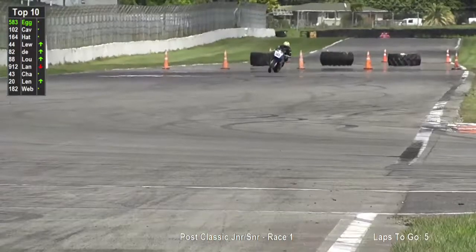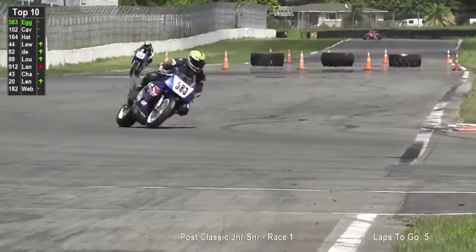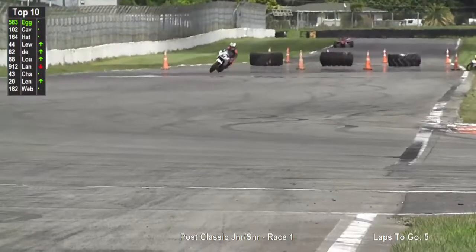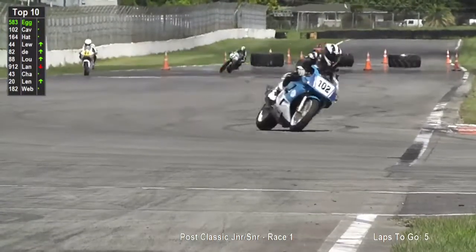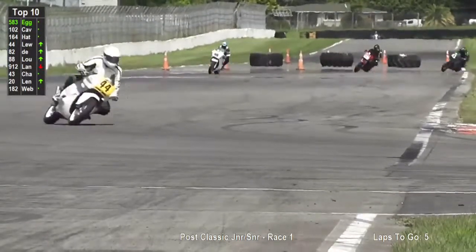So just running through the pack, we've got Dave Lewis in 4th place. We've got Stephen de Groot in 5th. We've got Jean Louis in 6th. Christopher Lane in 7th. Kerry Chapman in 8th. Nigel Lennox in 9th. Finn Webster out there.